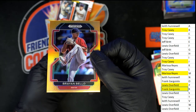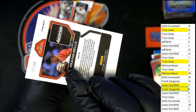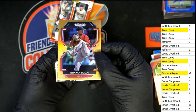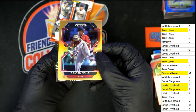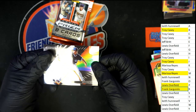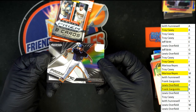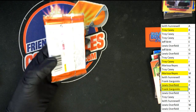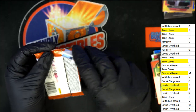That's our fifth autograph. So a lot of boxes have six. 17 of 50. Nice Prizm there for Troy C. He's a good one to have. A lot of boxes have six, and we still have another pack here. So we're on pace for six, but there's no guarantees. Let's see if we get a sixth auto. Good luck in the box break.